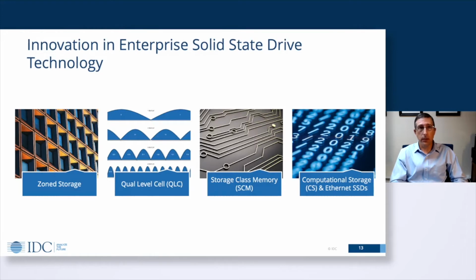We are seeing innovation in enterprise SSD technology on several fronts. Zone storage, specifically zone namespaces, which will help SSDs and the host to collaborate on data placement such that the data can be aligned to the physical media of the SSD, thus improving the overall performance, cost structure, and increasing the capacity that is exposed to the host.